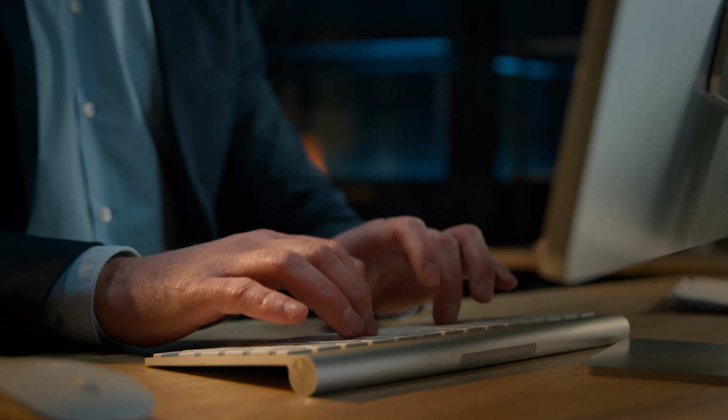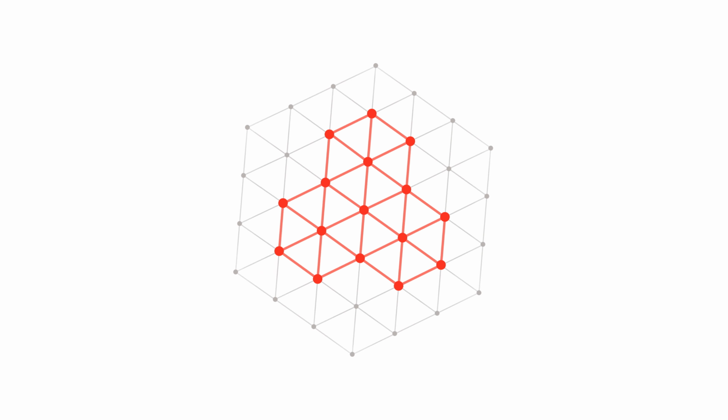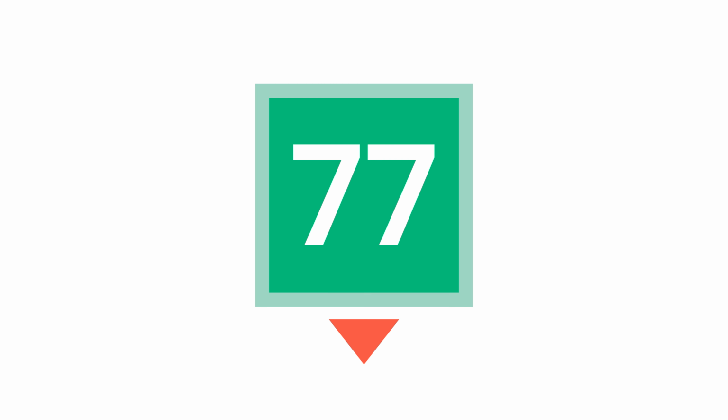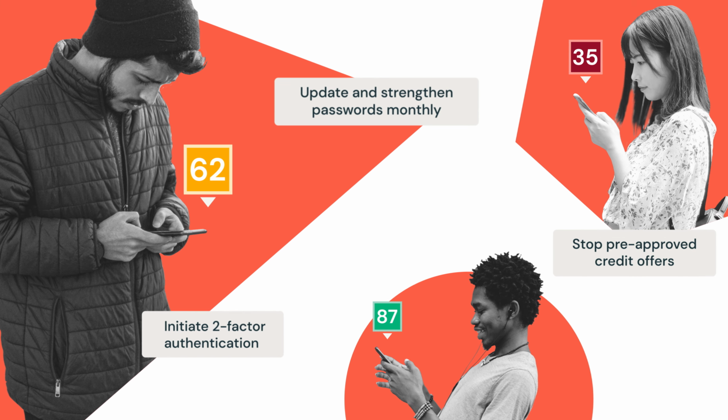I have a team responsible for building software and data products related to dark web analytics, generative AI, and business intelligence. We launched our ID Health Score for consumers through machine learning and vast data assets of dark web and fraud signals. Produce a score that will tell you your chances of identity theft, along with an action plan personalized to you.